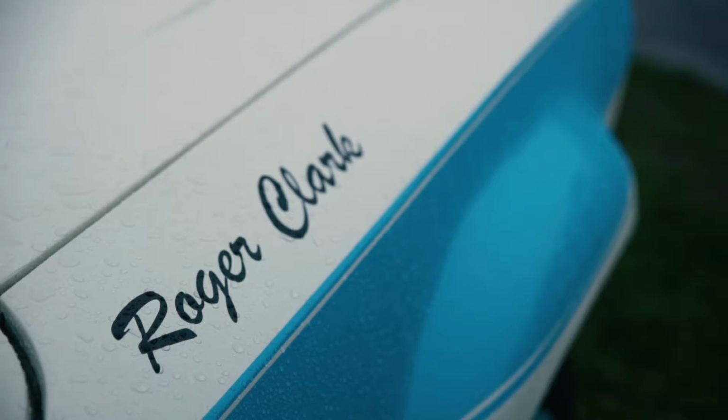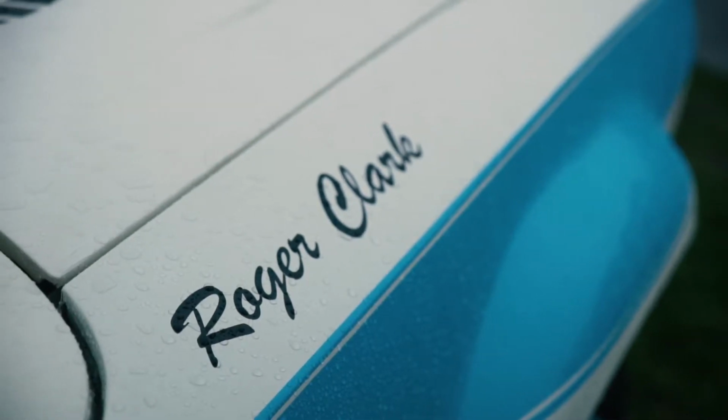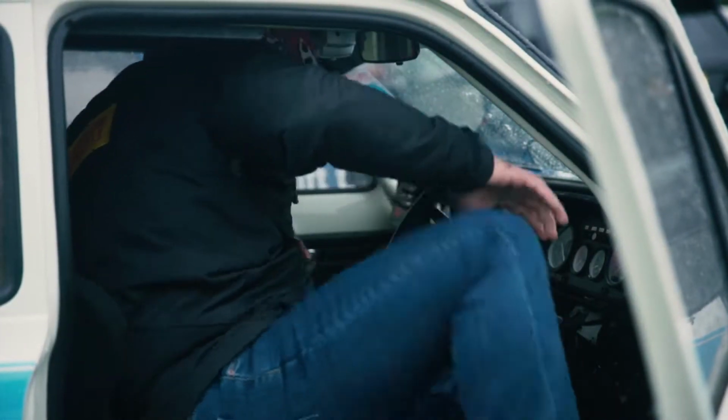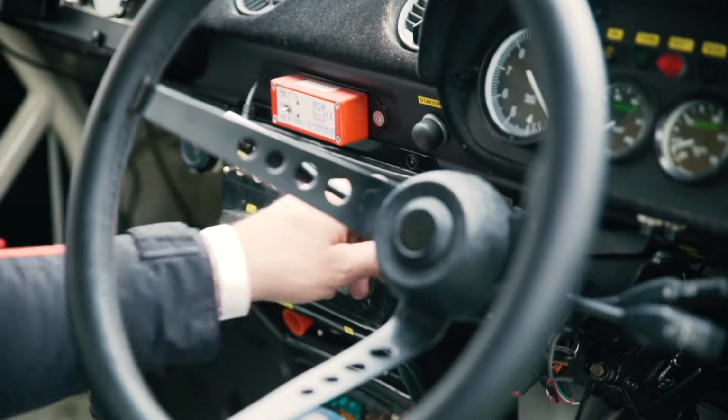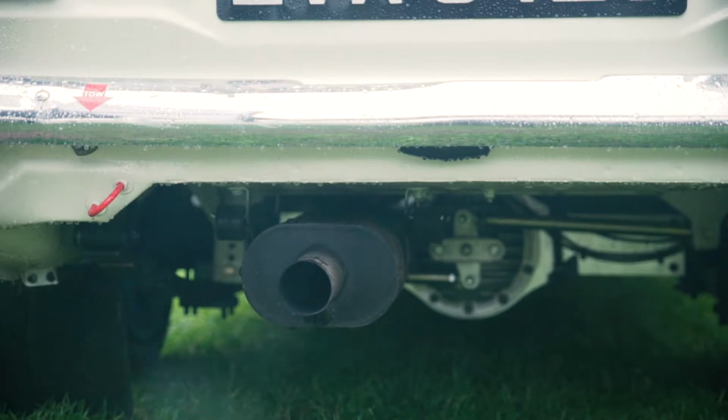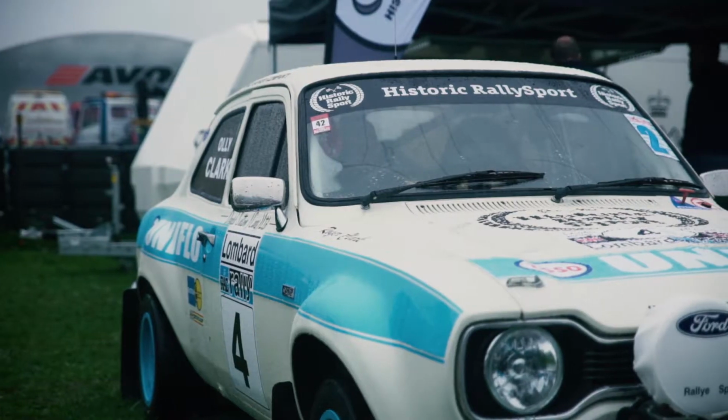Dad's timing into rallying and the timing of the Escort into rallying, they came together at the right point, and it was a bit of a match made in heaven, really. He loved the car, he loved driving it. I remember one of his quotes was he loves going berserk in a Mark I Escort.